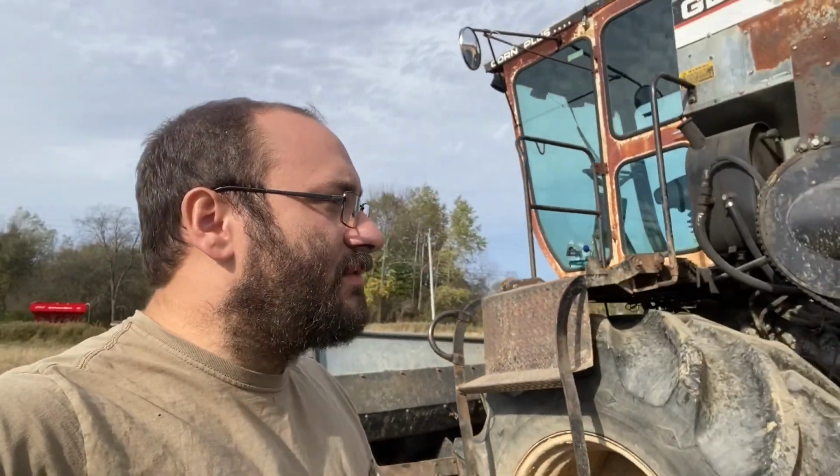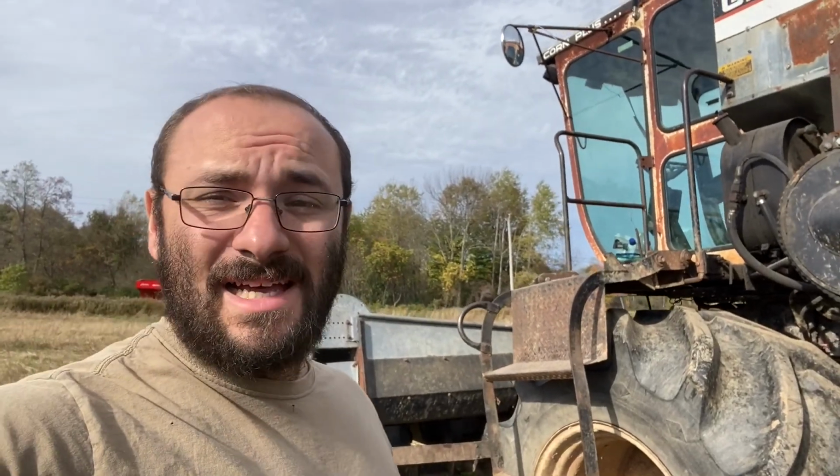So it's day two. We just finished hauling that first load from yesterday to the elevator, and now we're gonna get the last load, first and last, back to back. Kind of bookends with no book in the middle. So let's go ahead and check fluids, make sure she's ready to fire up, and go get this last little bit of corn.